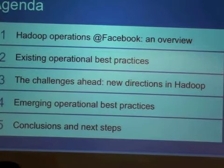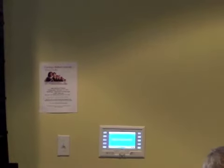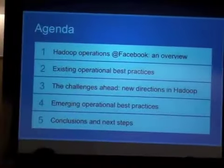So you're hearing about some of the new directions in Hadoop, MapReduce. There's also new technologies like HBase and other things that we'll talk about today that are really expanding both the challenge and the opportunity available for users, developers and administrators of Hadoop. And finally, we'll talk about what those emerging operational best practices are going to be, based on what we see as the upcoming opportunities and usages of Hadoop and where we're going in 2011 and beyond. So it's a very next generation kind of night here.